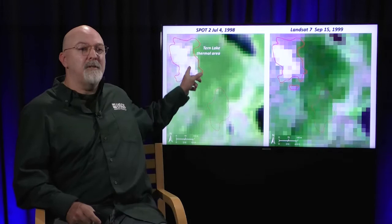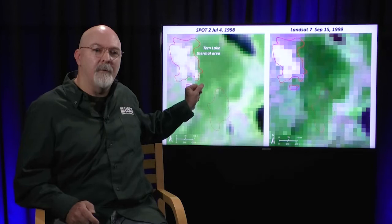Areas that are barren of vegetation and highly reflective are bright white. And areas where vegetation is starting to die or decay or become stressed and turn brown are sort of pinkish to brownish in color. Okay, so that hopefully explains why these images look the way they do.